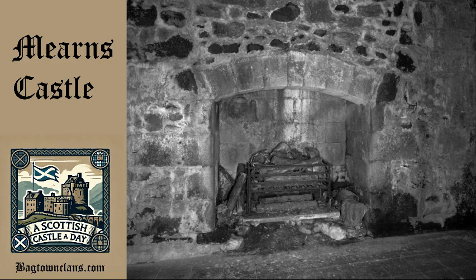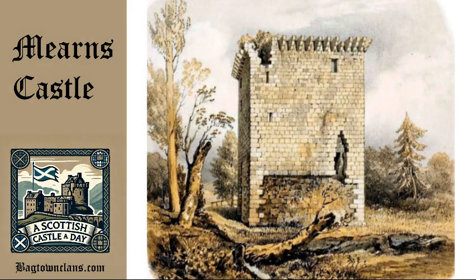Whether you're a history enthusiast, a student at the nearby Mearns Castle High School, or a local attending services at the Maxwell Mearns Castle Church, this ancient tower holds a special place in the hearts of many in East Renfrewshire. It serves as a reminder of the rich, layered history that Scotland's castles carry with them, from their medieval origins to their modern day uses.